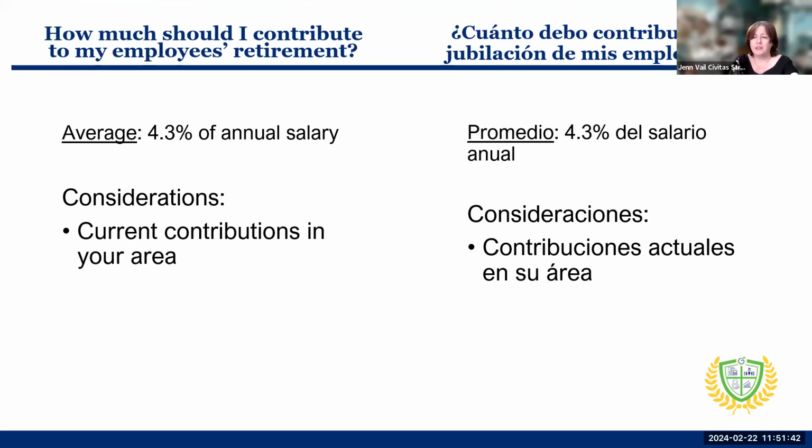All right, so everyone wonders, okay, we've talked about my contribution to an employee retirement plan. How much should I contribute to my employee's retirement plan?